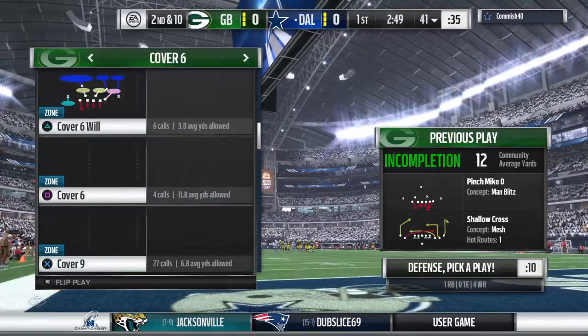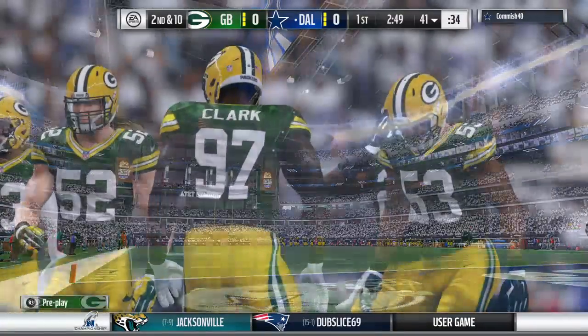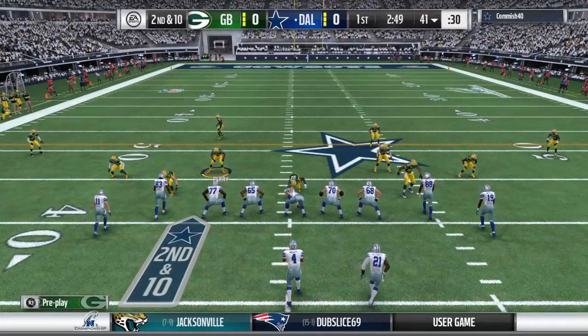And a peek at the defense for the Packers. Clay Matthews is an absolute force. Multiple Pro Bowls as an outside linebacker. He can swing inside and create the same havoc. Second down following the incompletion.